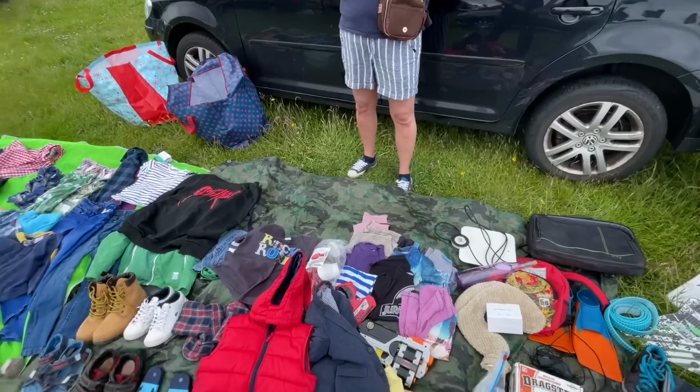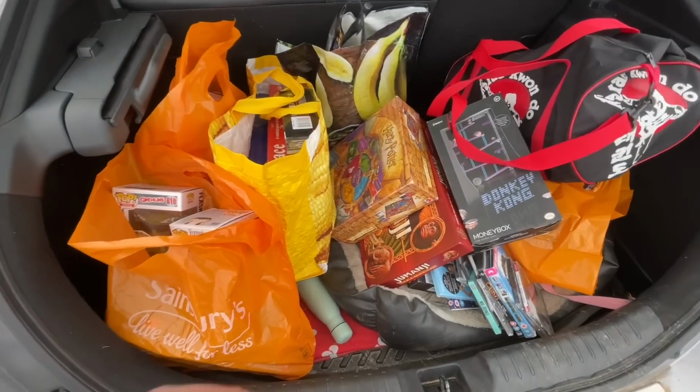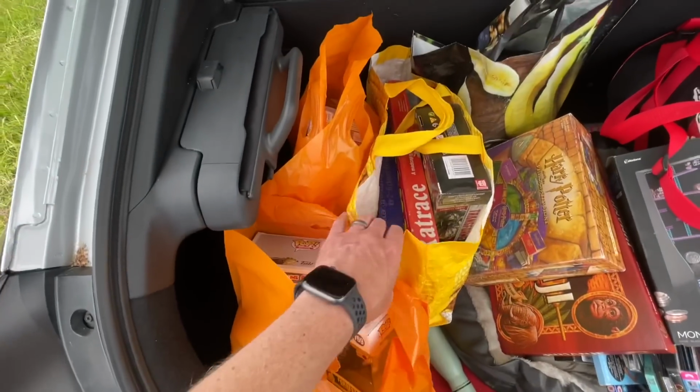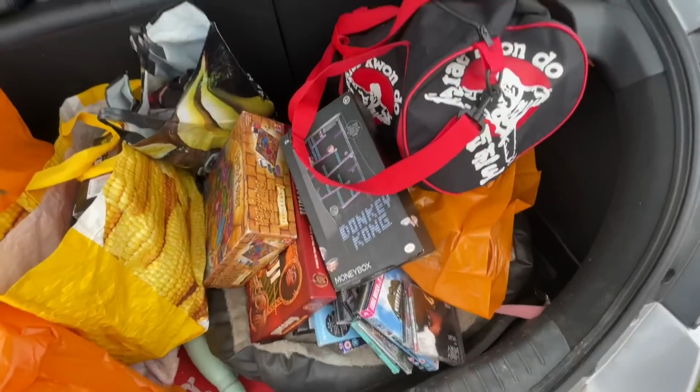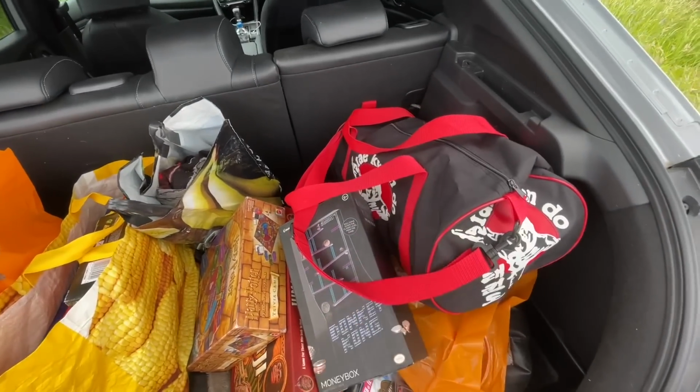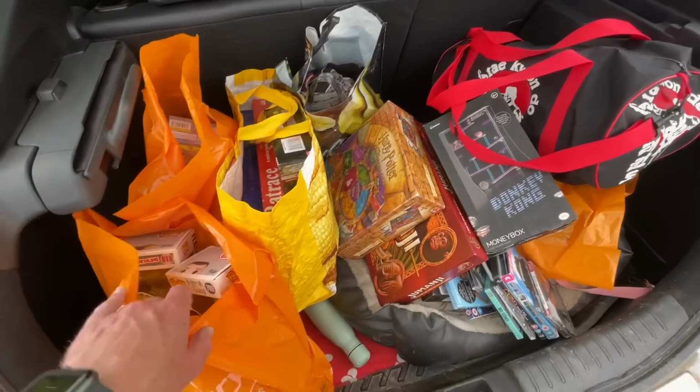I think it's brilliant. Well, we're done at Dawlish, and if I just flick this around, you can see I've not done too bad. A few bits and bobs. And, well, let's go back to HQ and see what we've got.